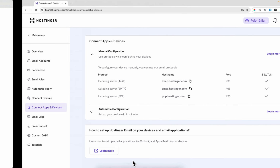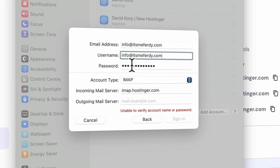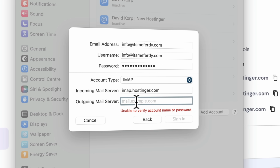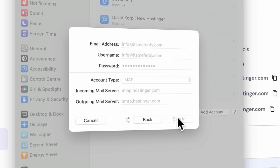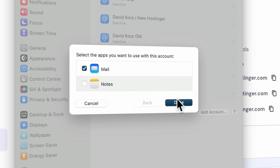Then I go back to my outgoing mail server, copy it. Then I go back over here to the system settings. And then I paste the outgoing mail server. Then I click on sign in. I only want to sync my emails. So I click on email and I don't click on notes.